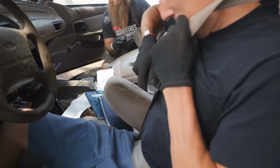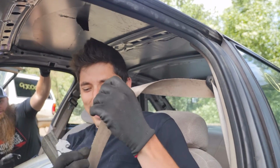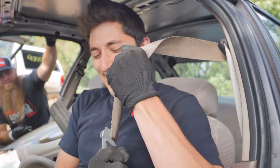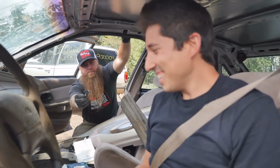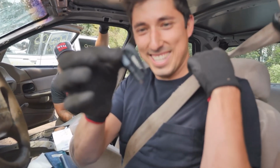Well, let's let him try with his first. So his seatbelt cutter. So let's ask, how much did you pay for your tool? This was like 30 bucks. 30 bucks, okay. Yeah. All right, so he's fighting that. Let's give him this one. Let's see how easy this one is compared to the one that he was just using. Alrighty.